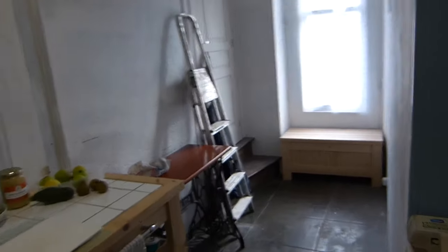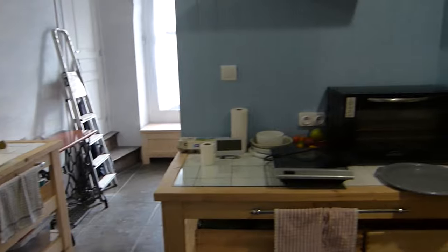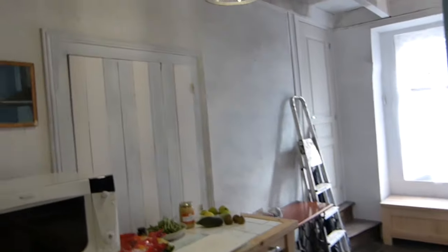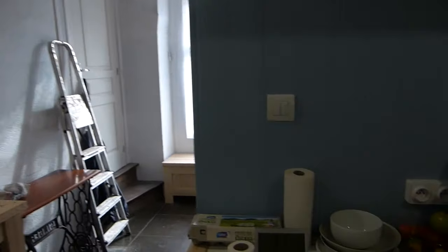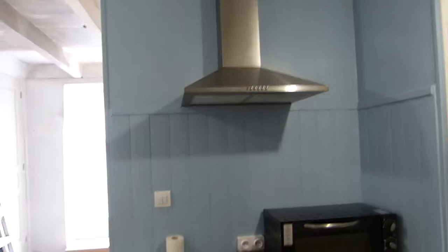I'm trying to get the kitchen as draft free as I can, on the way to sort of insulating. Not 100% sure how things are going to progress, but I'm getting there. I've got a little bit of the kitchen tidy.